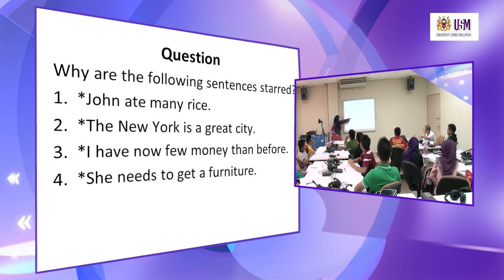So what is wrong? I have now few money than before. Can we count money? No. So if it's uncountable, I have some money than before. Or you can say I have less money than before. Okay?